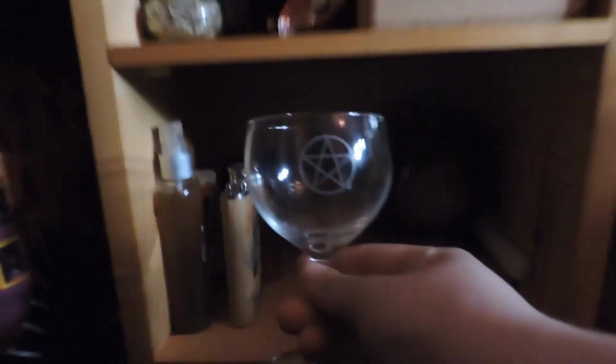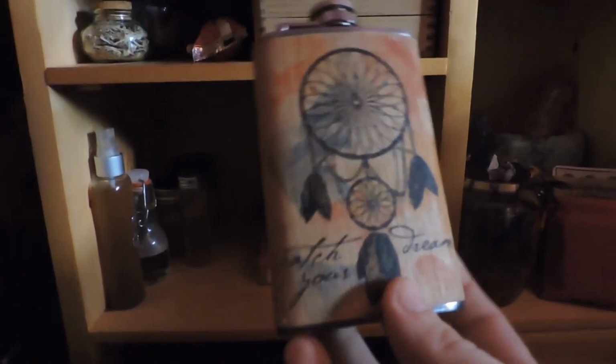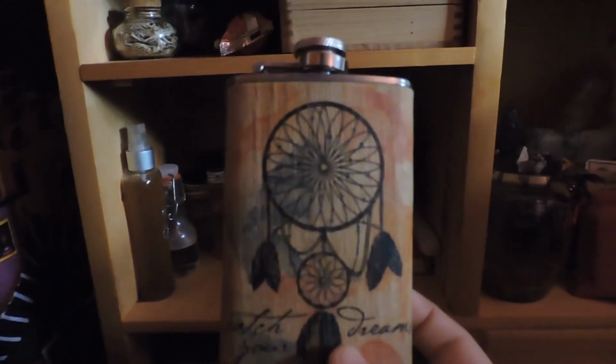So in this compartment we have my chalice, a hip flask which I fill with whichever water I need when I'm travelling, a protection spray, river water, this was another working, a homemade protection ointment.